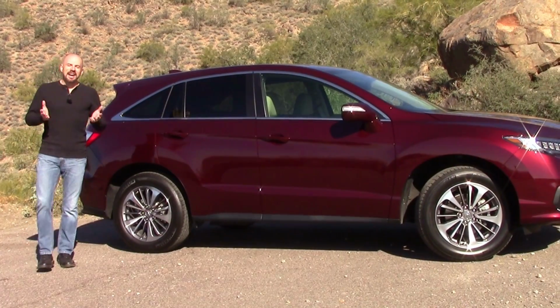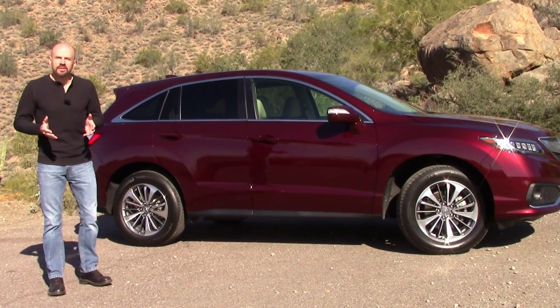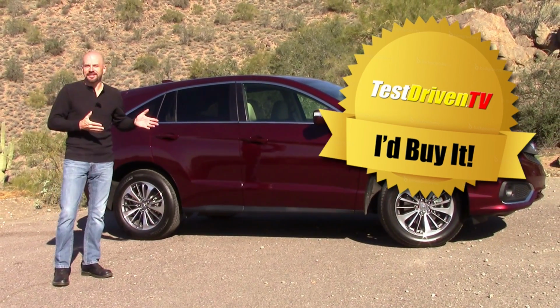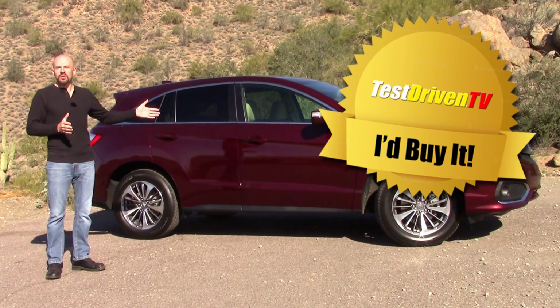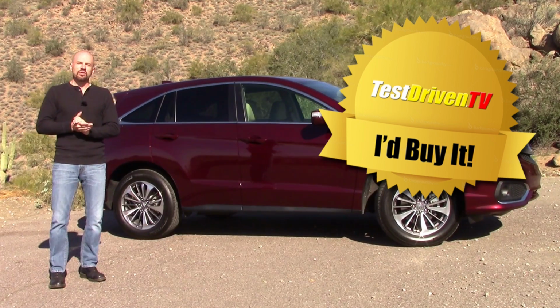I have to tell you, I am very impressed with the 2016 Acura RDX. So much impressed, I'm going to put it on my I'd buy it list. Now, is that a big deal? I think so. And the reason is, especially here, because this is the first test drive of 2016, and so it's going to be the first vehicle on the I'd buy it list for 2016.